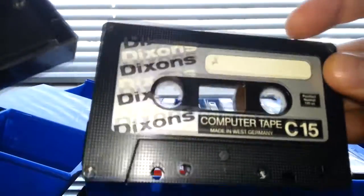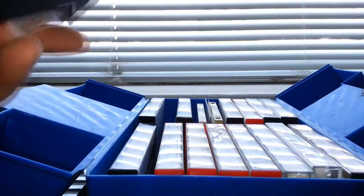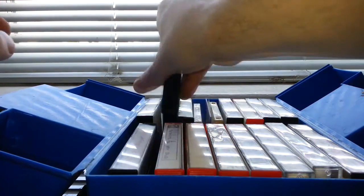Screams very 80s, that does. And what's on that? Mini Office saves. Okay. Another, what looks like another C15 cassette with Mini Office saves, and a W.H. Smith's cassette. And one more cassette to go. More Mini Office saves. Oh yes, look at that.